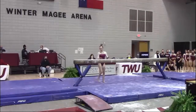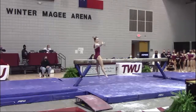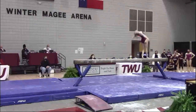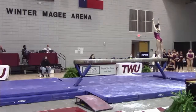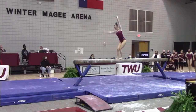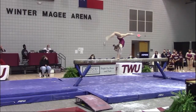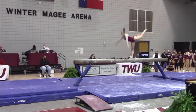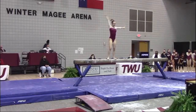Looks like it's going to be Kennedy Stevens. Mount. It's like a good balance. Just a small bobble right there. Mara Johnson gets a 9.625 on the floor as Daisy Woodring is next to go. Kennedy Stevens, in the midst of her beam routine.